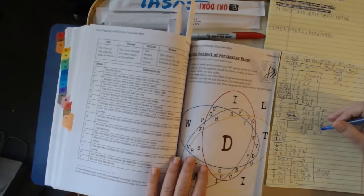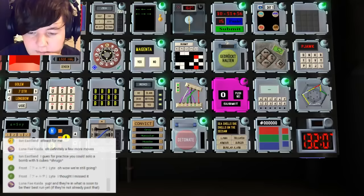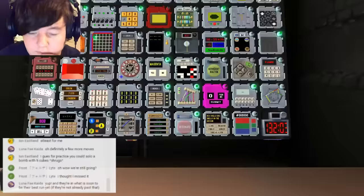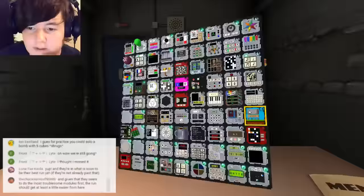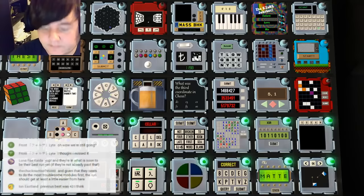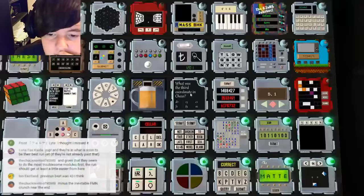I got your perplexing wires. Okay, yeah. Cut wires 6 first. If there are 2 or more LEDs, cut wires 1 and 3. We're good, Rex, thank you. Rex, stage 45 is a 7. Third coordinate in chess, please, Silly. Third coordinate in chess was Alpha 2. Alpha 2, thank you.